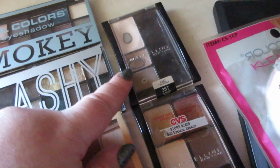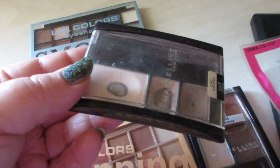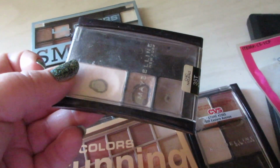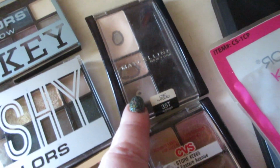Over here, I never thought that I would part with this. I love this. This was when I really got into pinup, 1950s kind of style makeup. This is what I bought. This is what I used. I still use this occasionally, and it has been in a couple of project pans.